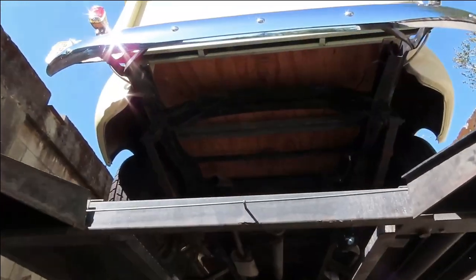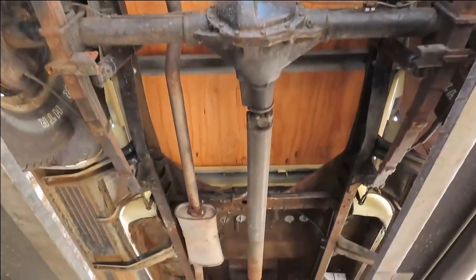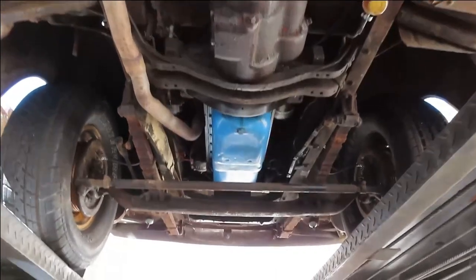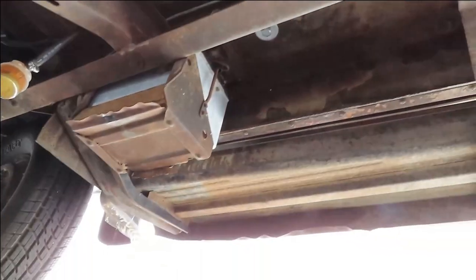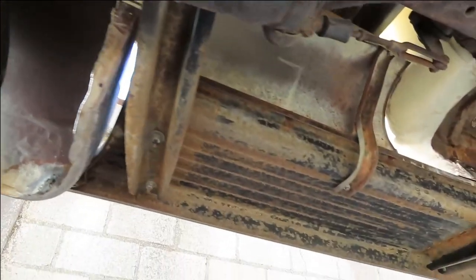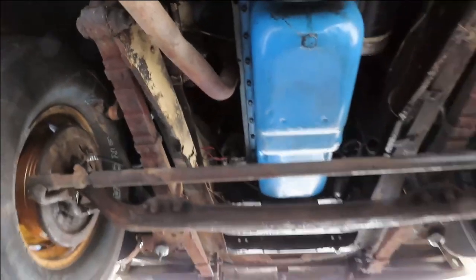All right, let's head underneath the 48 Chevy, and with the tire carrier out, you can really see everything really well. It's got a nice undercarriage. It's in good shape. It's nice and solid. It's not a leaky truck. You can see it's nice up there inside the inner rockers and back at the corners. Just overall, really original, unrestored, and nice.